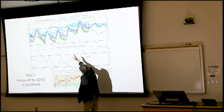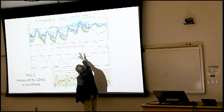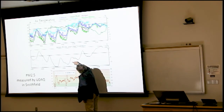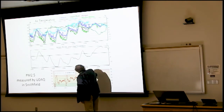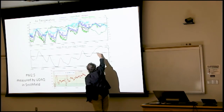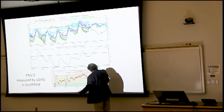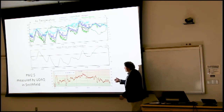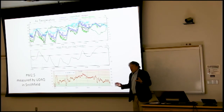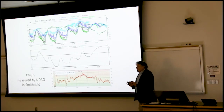Now look at what happens here. Warming up, starting to go away. Now this is the difference. Still an inversion. We got a little warmer here. And this is starting to go down. And finally, we have a lot warmer here, and the air started to turn over, and the PM 2.5 goes down. I mean, that's pretty straightforward stuff, but it shows you how the PM 2.5 builds up when there's no mixing and then blows up.